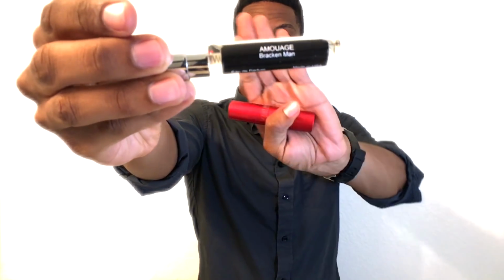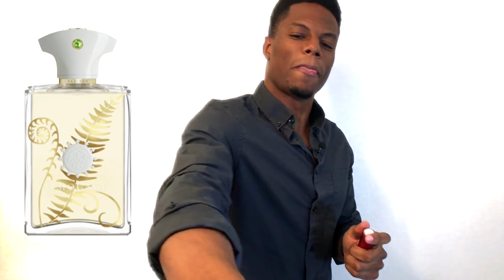I saw they had this one, which came in this beautiful red sprayer, which I really dig. And I asked for this one, Bracken Man. And so they said, yeah, we'll send you Bracken Man, but how about we also send you this other one, Tommy Bahama's Maritime. And I was like, Tommy Bahama, like, all right, fine.